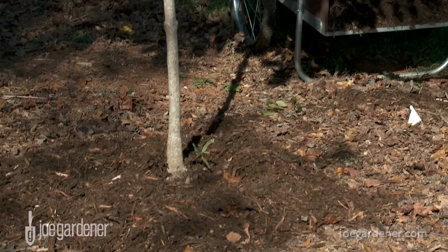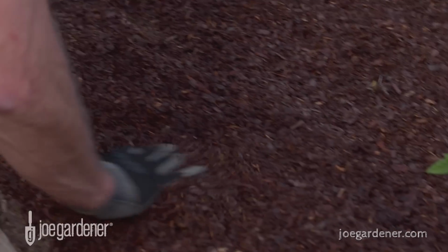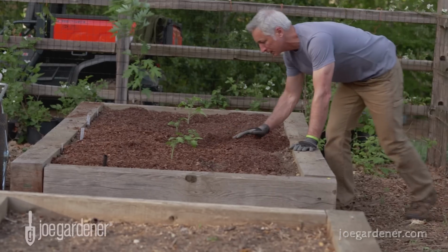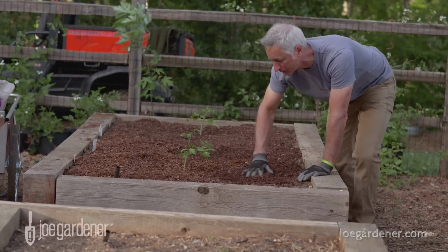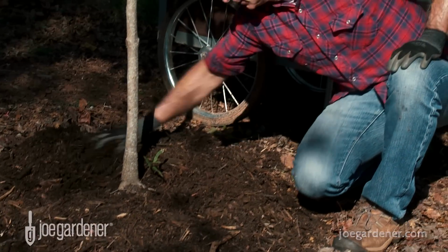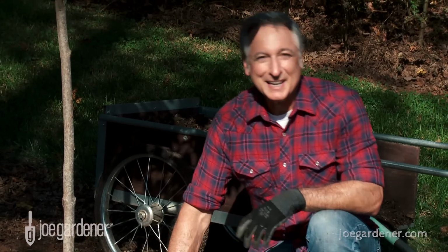Secondly, it keeps the moisture in the soil longer. It's like an insulating blanket. Third, it also cuts down on the risk of diseases because the mulch is going to block a lot of the disease spores that live in the soil from splashing up on that foliage during a rain event. And fourth, it protects the soil surface from crusting over, so it allows water to soak in rather than run off. That's really important. And fifth, mulch helps to protect your soil as it breaks down.